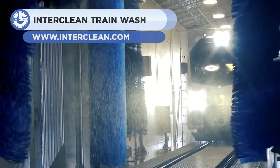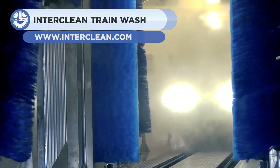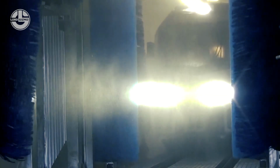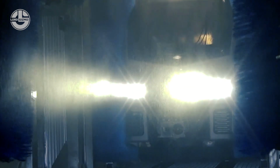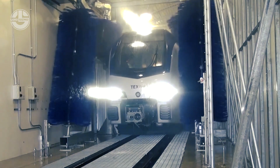Interclean employs cutting-edge cleaning technology to perform a combination of touchless and friction cleaning. The train does not have to stop while being washed, and the touch-free cleaning features reach places that brushes cannot. Water recycling for wash and spot-free rinse production, high-efficiency motors, pH monitoring, and wash water control are all environmentally friendly features.